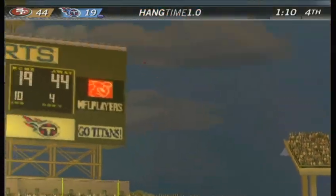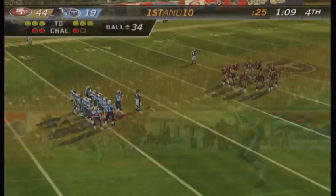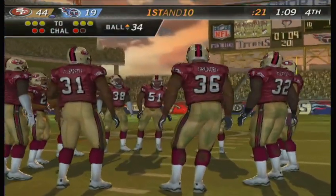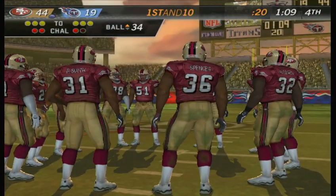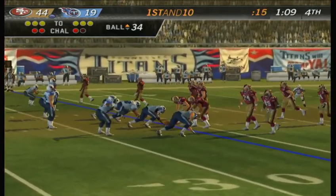Off the side of his foot. This one goes out of bounds. First and 10. Ball on the 34-yard line.